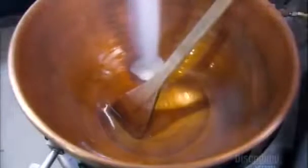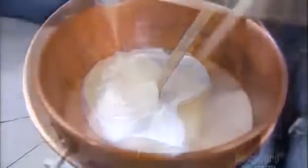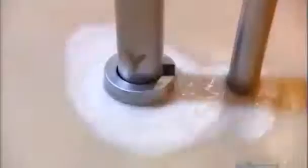Now production takes a sweet turn as they cook up a caramel filling. They add sugar and salt to water, followed by corn syrup and a lot of heavy cream. They fire up the burner and turn on the mixer.